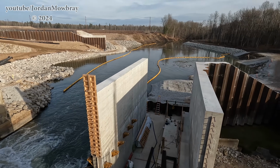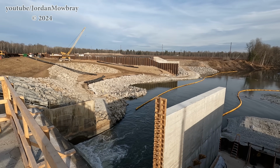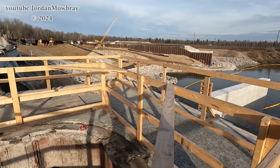A lot of riprap in place to stop all that erosion from happening, and again, most of that work is happening over there in the emergency spillway, which is where we will be going very shortly. Let's take a quick look down.